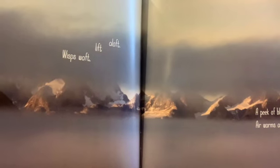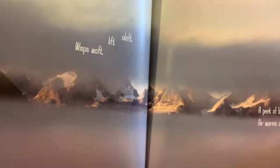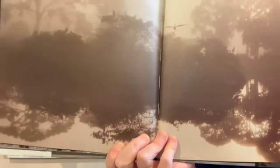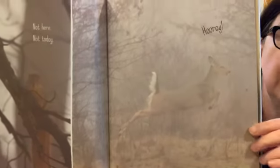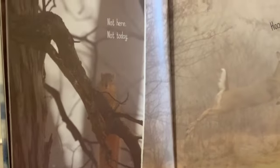Wisps waft, lift aloft, a peak of blue, air warms and dries. Oh, so is the sun coming out? Oh wow, you can actually see the fog lifting here as the air is getting warmer. It's clear here and still foggy up here. That's a really nice picture. Will the sun burn through? I think it's trying to warm up the air enough to make the fog go away. Not here, not today, but some days it's really always foggy. And this deer says, hooray! I think the deer likes the fog. It can hide better in the fog. We know deer are very shy.